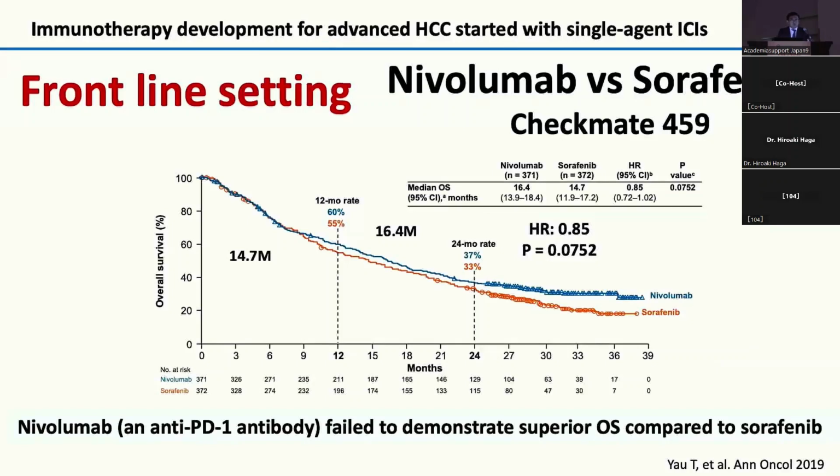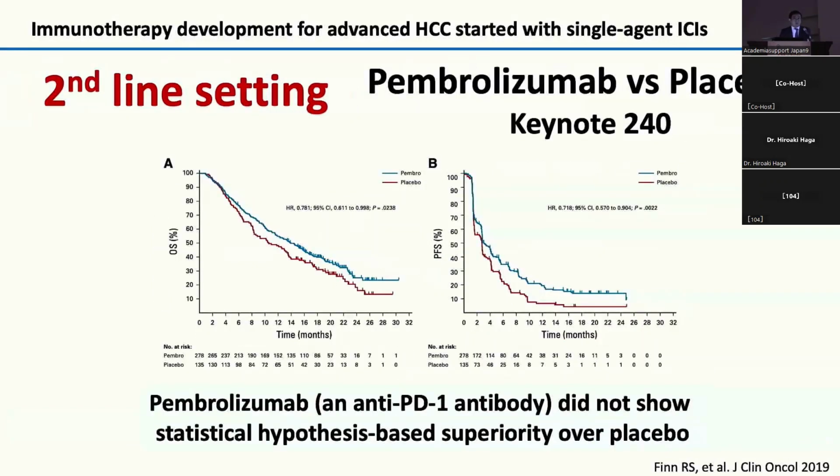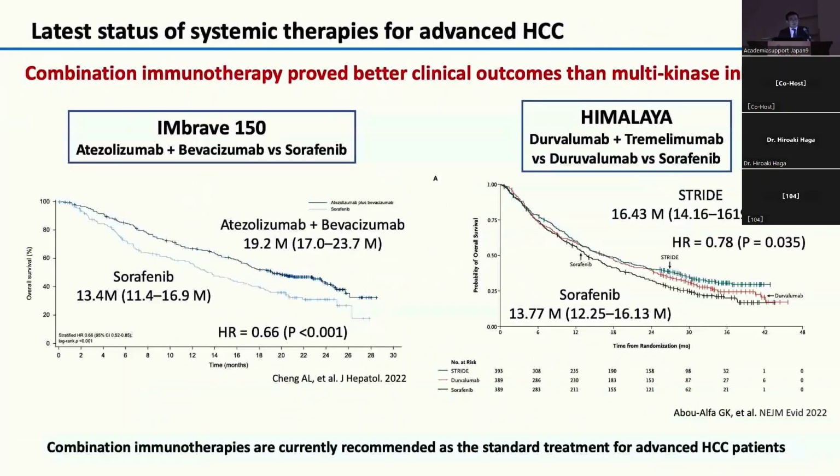So we have to check the data on immunotherapy based on the outcomes of clinical trials. First of all, we tried to assess the efficacy of PD-1 monotherapy, but those studies unfortunately failed in the frontline setting and in both second-line settings. So in HCC, monotherapy had less impact on prolonging overall survival. Now we have two combination immunotherapies, atezolizumab and durvalumab regimens, which improved overall survival compared with sorafenib. So now we are using combination immunotherapy for frontline systemic therapy.